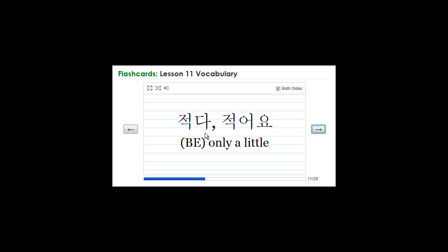The opposite is 적다. It means quantity. This becomes strengthened. 적어요. Liaison. Release. So if I say 숙제가 적어요, what does that mean? It means I don't have a lot of homework. There's very little homework. 숙제가 적어요.